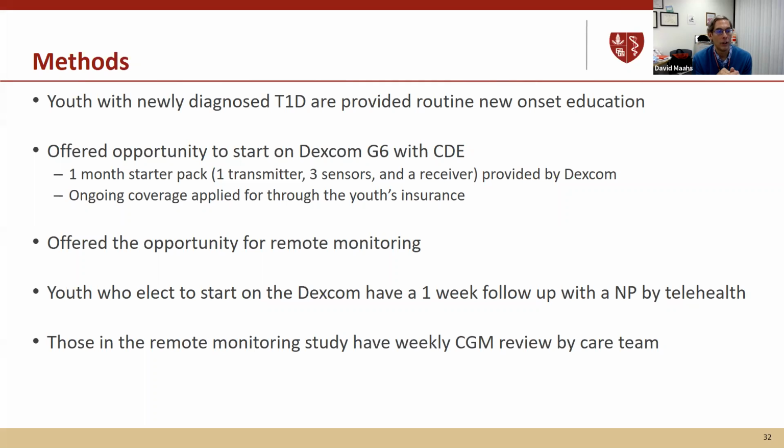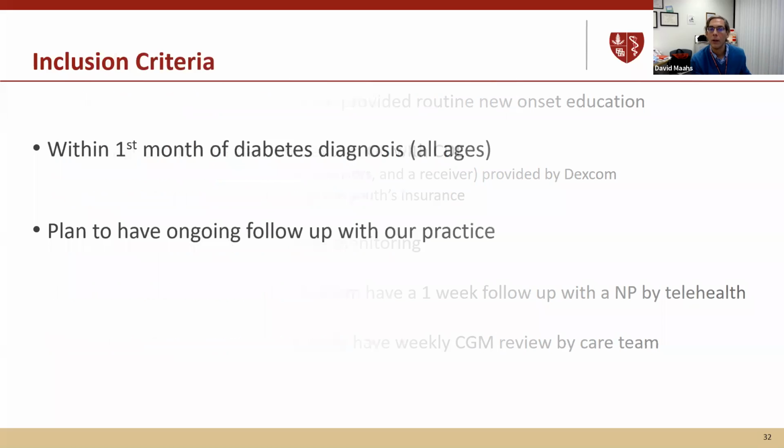And that created a little bit of a complication that we fortunately did find a solution for, but I'll come back to that. And then later, not as a first step, we began the second part of the program, which was the opportunity for remote monitoring. And I'll talk a little bit more about what that exactly means. And then the youth who elected to start on the Dexcom then had an additional 1-week follow-up with a nurse practitioner. Most of that's been by telehealth, although we did have some that were in person prior to COVID. And then in the remote monitoring study, we had weekly CGM review by the care team.